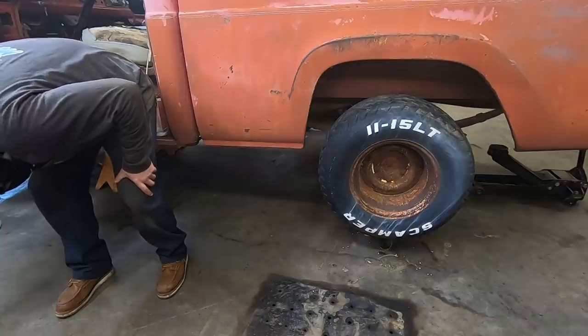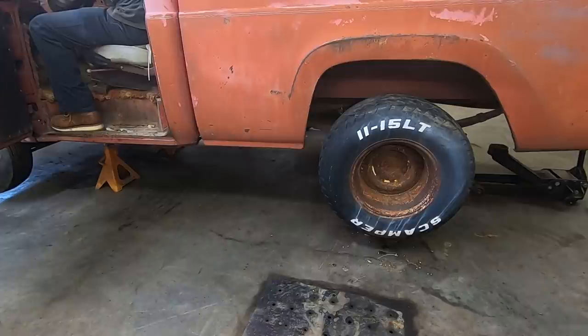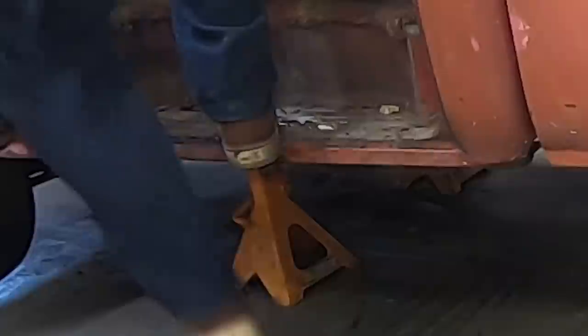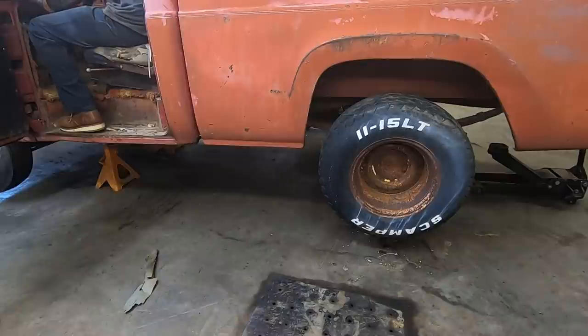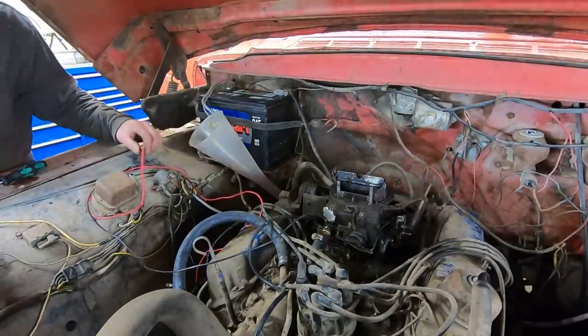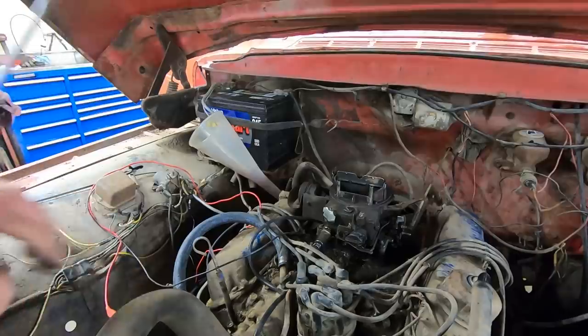The whole pickup's shaking, surely because of that drive shaft. Then we gotta hook that fuel pump up. Fuel pump hooked up, now it's gonna go. Oh boy, don't stand on the step. Must have just been running off whatever fuel was in the carburetor. Got that line unhooked, we got nothing. Gotta turn the shutoff valve on the fuel tank. Whoopsies. Got gas now.